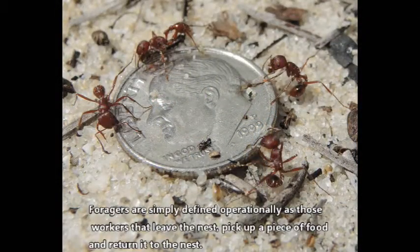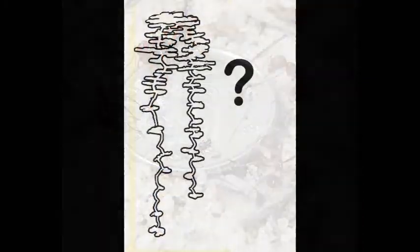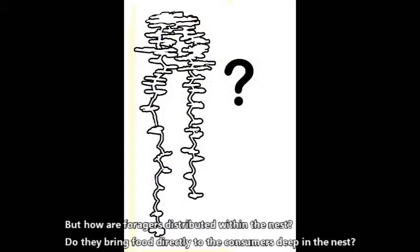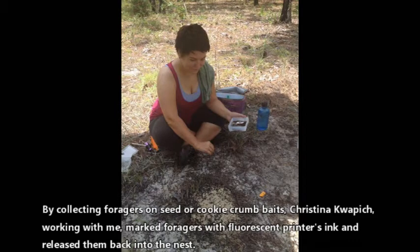Foragers are simply defined operationally as those workers that leave the nest, pick up a piece of food, and return it back to the nest. But how are these foragers distributed within the nest? Do they bring the food directly to the larvae below? By collecting foragers on seed or cookie crumb baits, Christina Kwapich, working with me, marked foragers with fluorescent printer's ink and released them back into the nest.